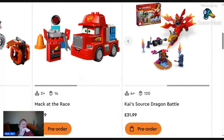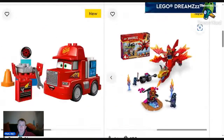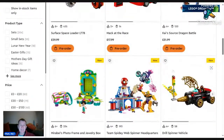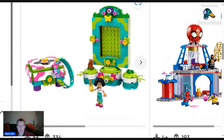That's possibly the most amount of pieces in a 4+ set, because it's going to have a massive dragon's head, and this body's all going to be one big body as well. So yeah, it seems some of the sets are getting more and more pieces in, which is good to see. Now, this is a photo frame and a jewelry box. It's £24.99. That's what that looks like. There we go. Moving on.